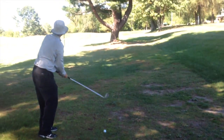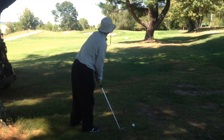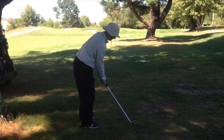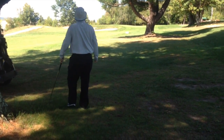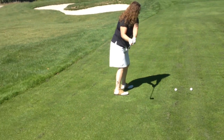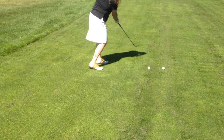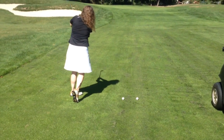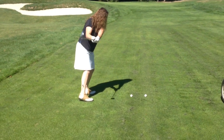And as I try to do the same, I tried to get a little more cute with it. Try to open the face up, trying to feel as though I want to curve it around the tree. And I did it pretty unsuccessfully here as I just threw my arms at the ball and pretty much topped it and rolled it over the cart sign. Much bigger swing than that. Now this gives us about a 40, 45, 50 yard shot here. Again, we don't have a rangefinder, so all these are guess yards.